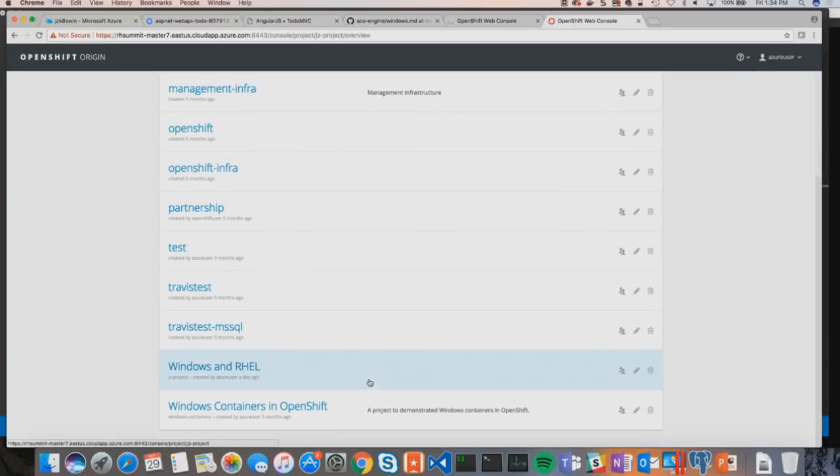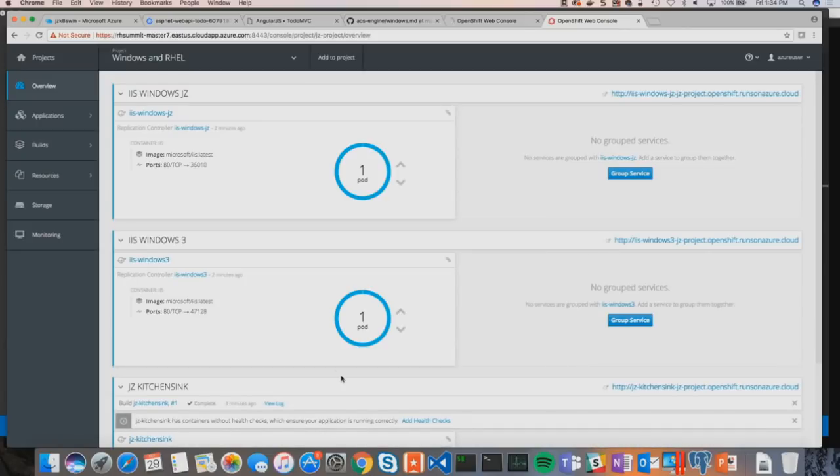So let's go back to here. Yay, I can get to it. And you can see here, what's pretty neat too is I can go ahead and scale the pods, right? So now this actually really is talking to the Windows server, as long as that tree command didn't totally screw up the server.